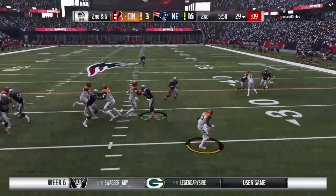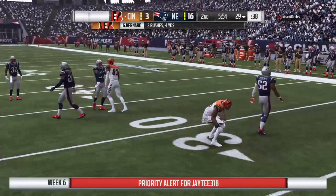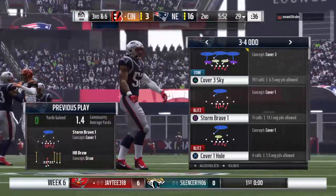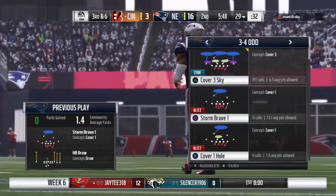They'll run it now out of the gun. Looking to find a lane, but he can't. Reined in at the line of scrimmage. No gain on the play there, so they're left with a 3rd down and 6.